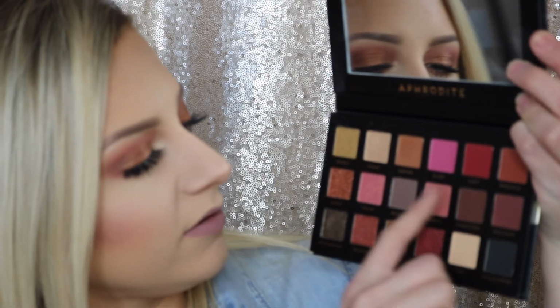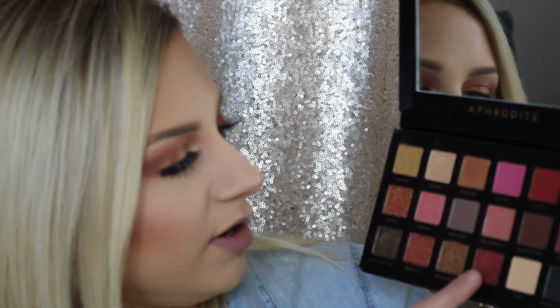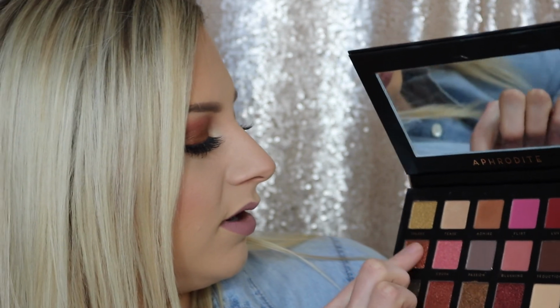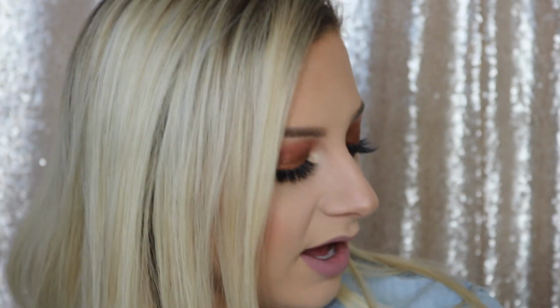All of these mattes to this side, and then you have these gorgeous, some of them are metallics, and then some of them are actual like glitter shadows, like this one right here, Adore. Are you kidding me? Seriously, I'm kind of glad Mike wasn't here when I got these, because I was saying, are you kidding me? over and over again, because I just couldn't believe it. This palette I totally recommend.